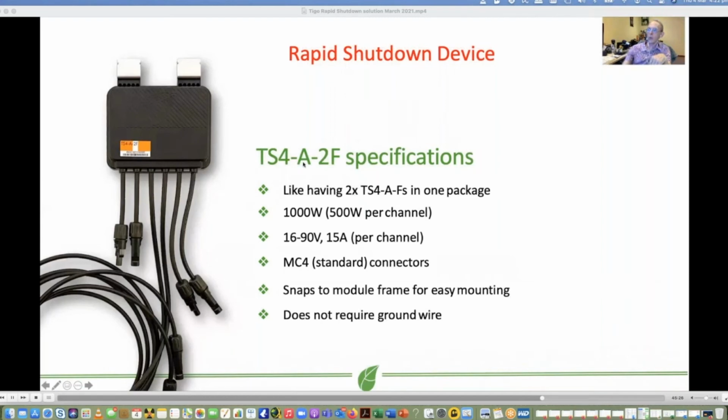So the TS4-A-2F is a 2-for-1 solution, we can see here. It attaches to one module, but it actually provides protection for two modules. And that's a great way of reducing the cost. You save about half the cost of buying another one of these and doing it that way. So, as I said, it's a really good cost-effective solution.